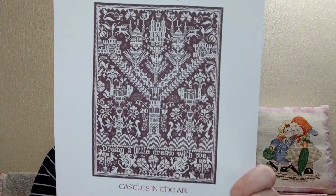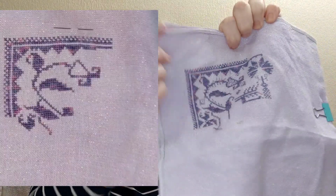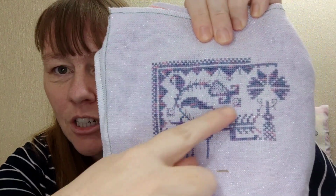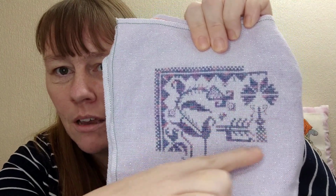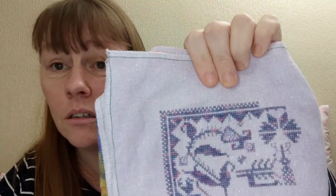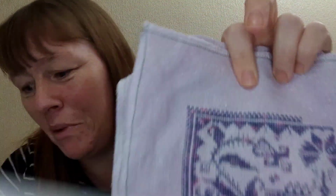The first thing that I worked on this week is my Long Dog Samplers Castles in the Air. This one, not a whole ton, but some. Okay, this is where we are. Nope, flip that back. Now, stay. This week I have, hold on, I will get this right. There's a lot of back stitch, so I've done a bit more, I think down here, this bit I've worked on. Yes, and then I went and filled in all the back stitch because I happened to notice on the cover there is a ton. More than Pandemic anyway. You've got all these bits in here, loads more than Pandemic, but that's okay.